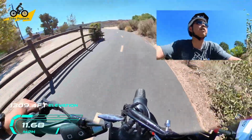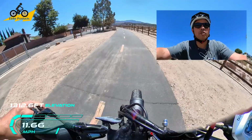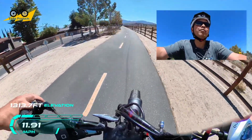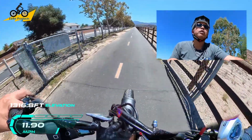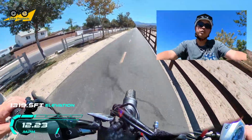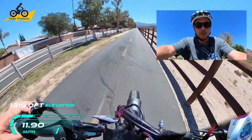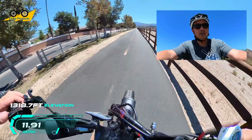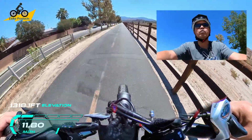This is actually doing 11 miles an hour. This is one of the few bikes where the speedometer seems to be maybe half a mile per hour lower than what the GPS reads. A lot of the other bikes actually read half a mile per hour higher, which is interesting. I don't know if even the GPS is accurate or not, but that's just a side note. So PS1 does about 11.5 miles an hour, or 12.